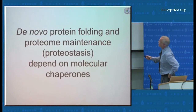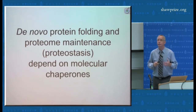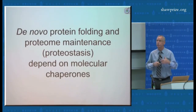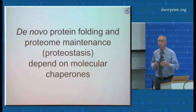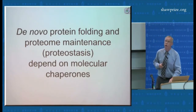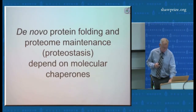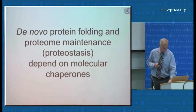This maintenance of the proteome requires also molecular chaperones, particularly under conditions of conformational stress such as heat stress or other forms of stress, where pre-existent folded proteins begin to lose their folded structures and then require the molecular chaperones to refold or go through other mechanisms of protein quality control.